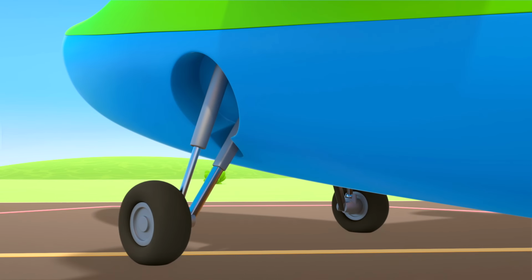Robots, let's go. The snowcat is leveling out all the snow on the mountain. Robot, go left! And now go right! The slope is ready. Let's go and have fun.